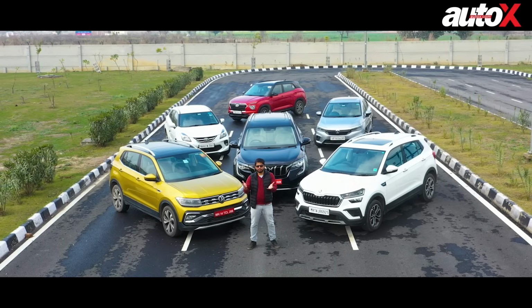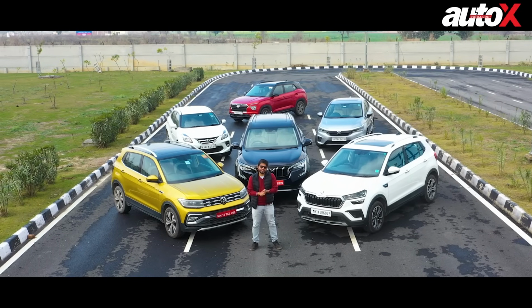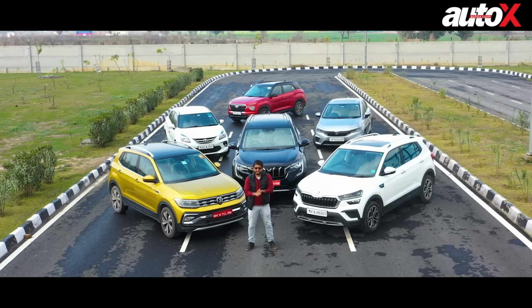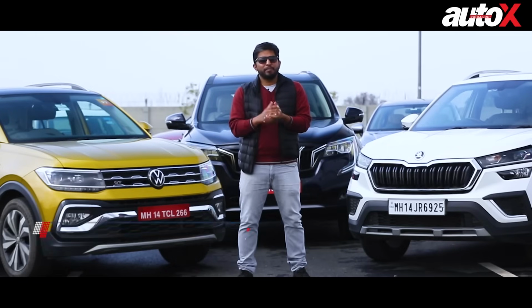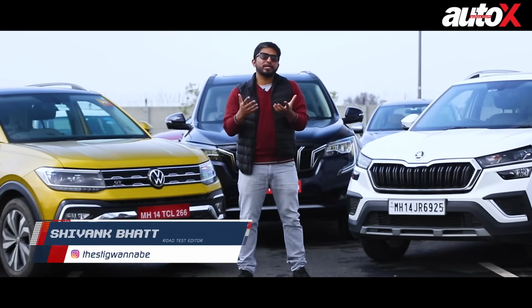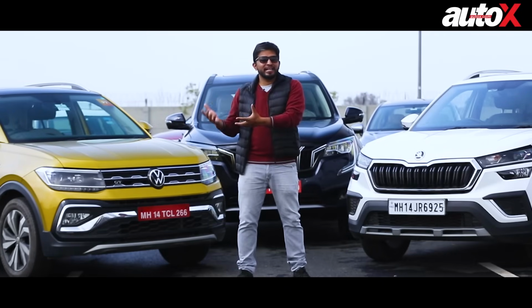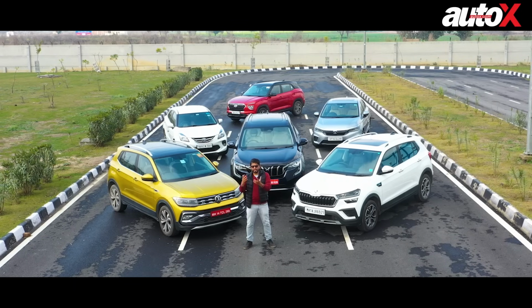Which is the best petrol engine within the budget of 20 lakh rupees? Well, yes, that's what we're here to find out today, as we have gathered 6 of the finest machines that are available on the market. But before we get going, let's give you a lowdown on why we have picked these cars, how we are going to test them, how these are going to be rated, and ultimately how we would pick a winner out of these 6.